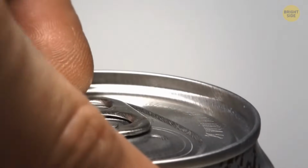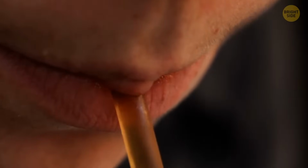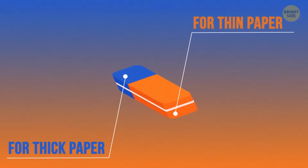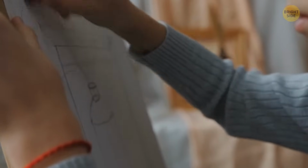You can turn over the tab on a lid of soda cans and use it to hold a cocktail straw in place. The blue half of the eraser wasn't originally created to remove the ink. Initially, the blue part erased inscriptions and drawings on thick paper. The red part couldn't do it without leaving streaks, but the blue one handled this task perfectly.